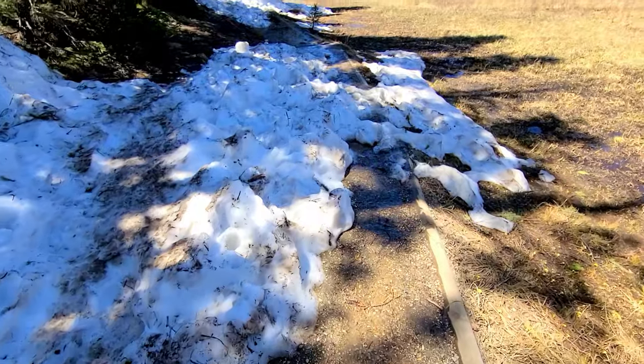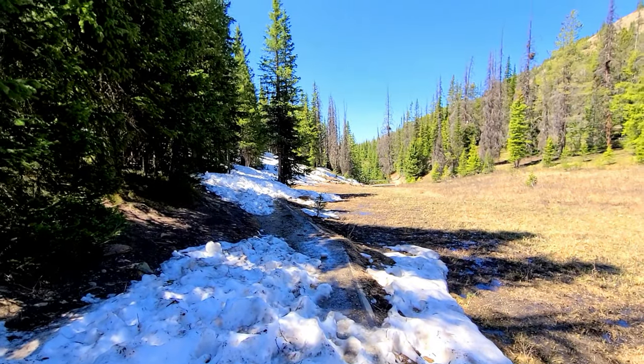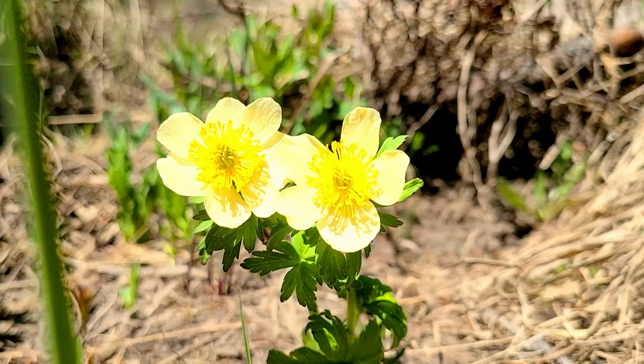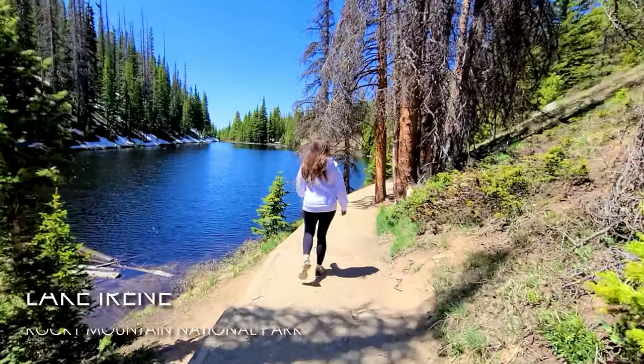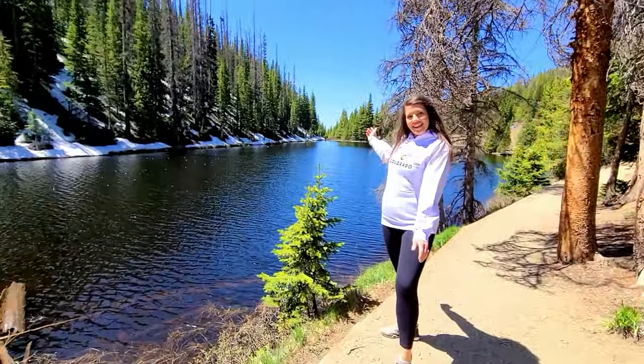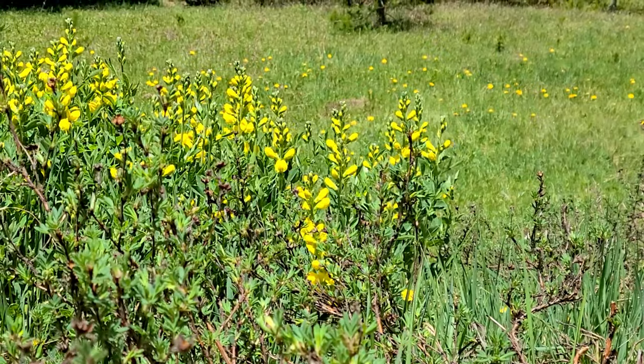Right, so we are making our descent from the Alpine Center, and we are at Lake Irene is what it's called. You guys, when you come to Rocky Mountain in the spring, trails might look like this. They're like 50-50 snow. Might be a little muddy. Just come prepared and expect pretty much any type of environment. It's Lake Irene. Beautiful. Had to go through some mud and a little snow, but it's worth it. Gorgeous.